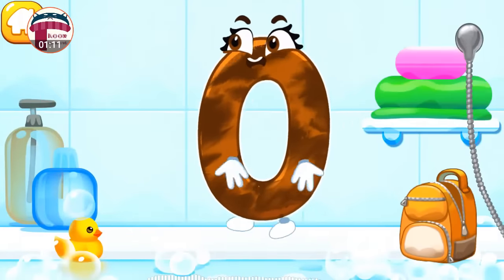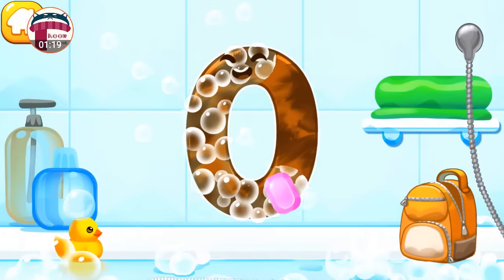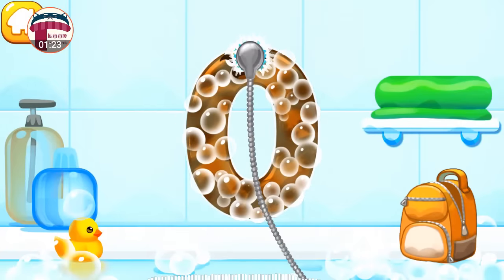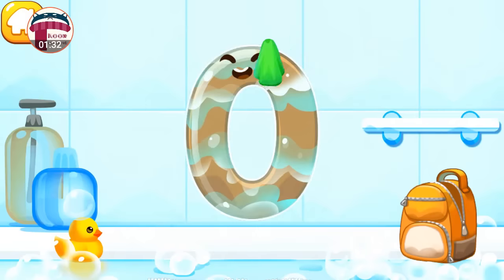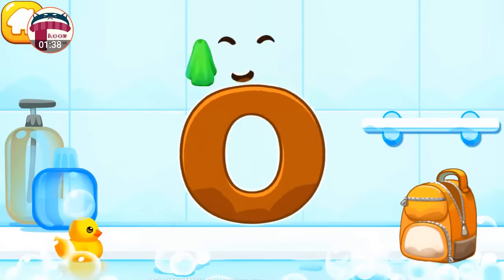Wash the number 0. First, apply soap on a number. Wash away the soap with water. Wipe the figure with a towel. Like this.